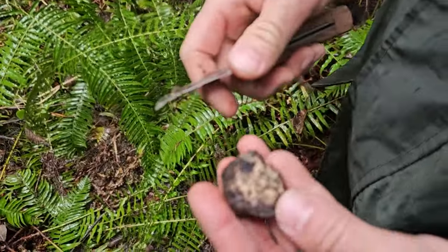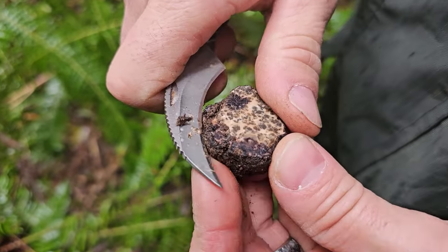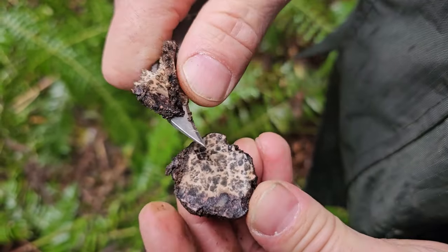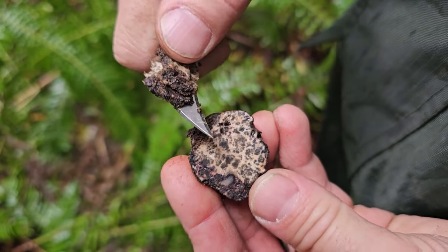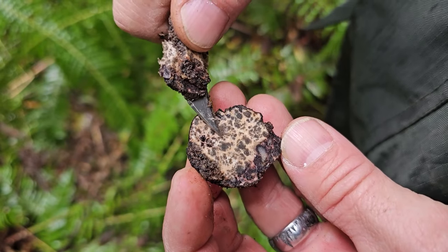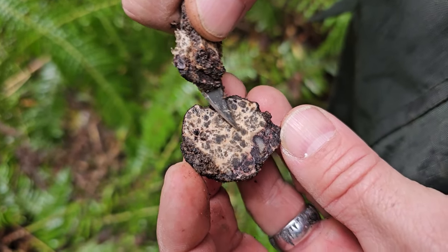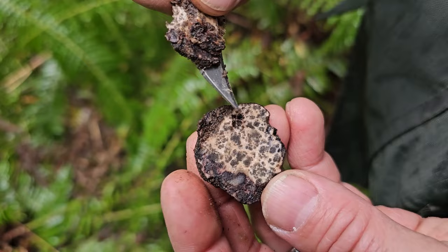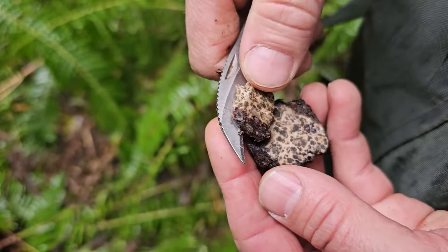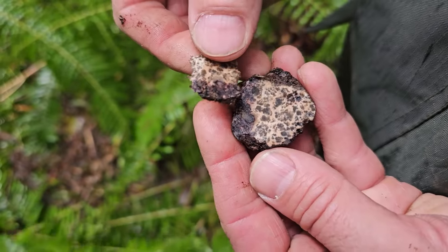So here's the inside of the Leucangium, the black. I'm going to take one more little shaving off. Look at that. Good detail. So here's the gleba. And is it the dark spots that are the spores? Correct. Yeah. So this is like a folded up morel, kind of. They're actually related. And it's got a good fruity smell.